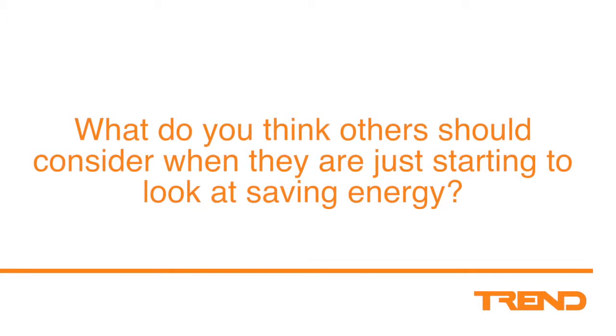Well, I think the fastest return on investment was actually the Trend energy audit, because there were adjustments made on the day which paid for the audit itself. And then the subsequent measures that came after that, such as variable speed drives on our air handling plant and the new chillers, have really made a difference to the energy consumption of the building.